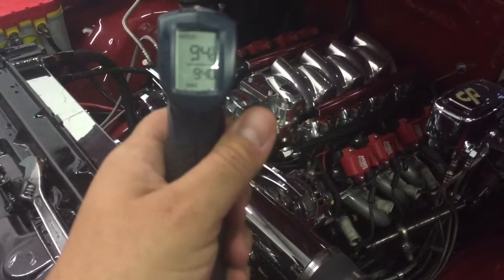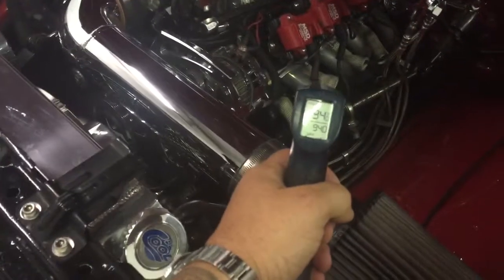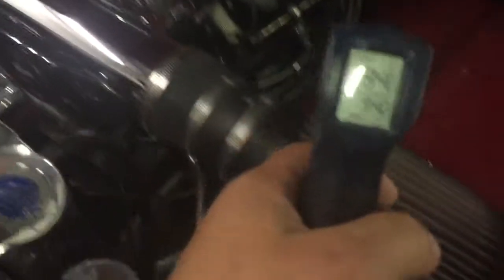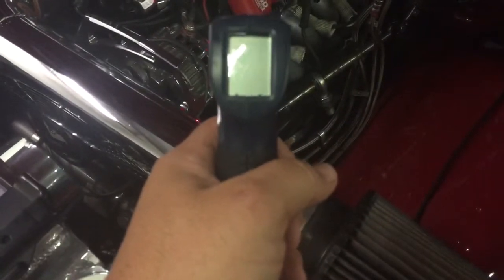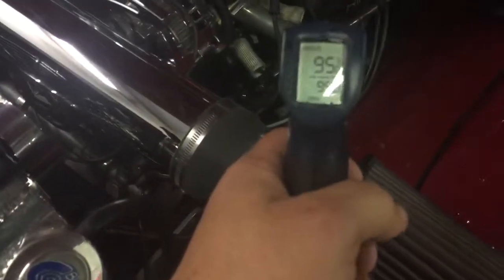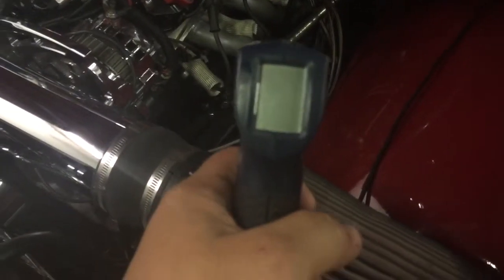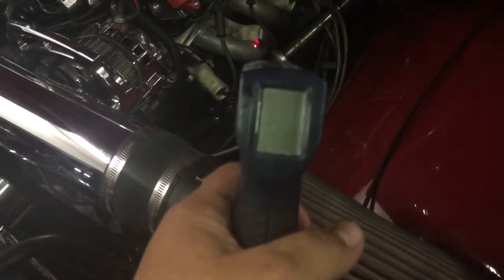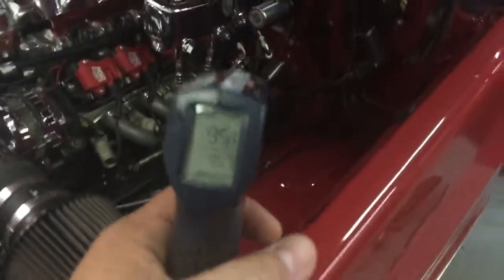Everything, if you look, the AC, the headers. Let it reset. Okay, reset's off. Hit it again. 95 degrees. So, as you can see, it's a true cold start. 95. We are in Florida, so it's a little hot here.